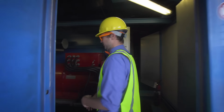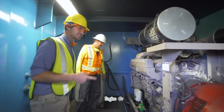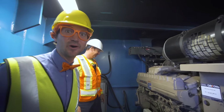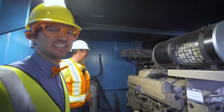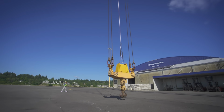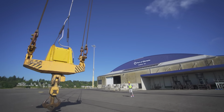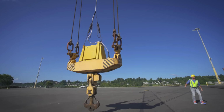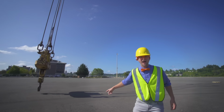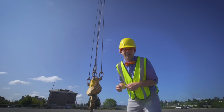Now we're going into the engine room. Look how big this engine is. Frank, how big is this engine? It's so big, it's got 12 cylinders and it's a twin turbo Cummins diesel. That is a big, powerful engine. Pick up really heavy things. All right!